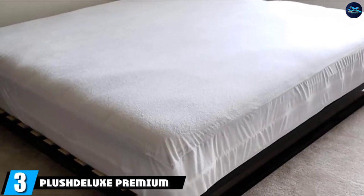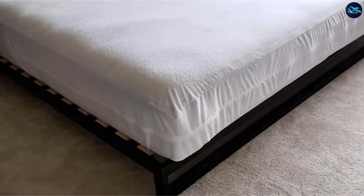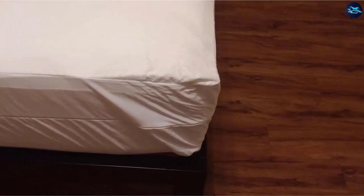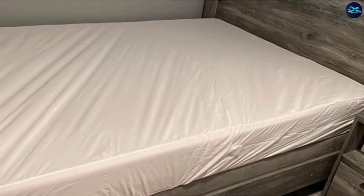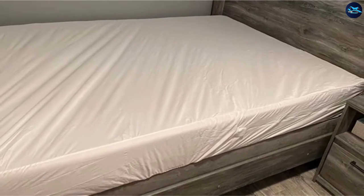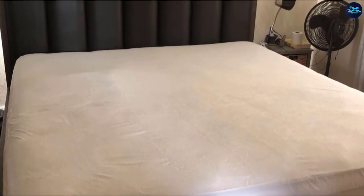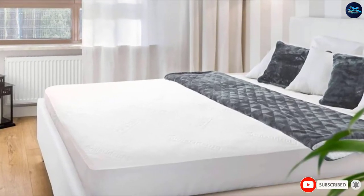The number 3 position is held by PlushDeluxe Premium Mattress Encasement. If you're looking for a bug-proof option that's also hypoallergenic, the PlushDeluxe Premium Mattress Encasement is an excellent choice. With six-sided protection, an extra fine, virtually invisible zipper, and a secure Velcro flap, you can rest assured your mattress will be free of pesky night crawlers. This product is ideal for anyone who suffers from allergies, asthma, or eczema. It also defends your bed against dust mites, bacteria, mold spores, and other allergens. The breathable interior layer ensures air circulates while also repelling moisture. PlushDeluxe stands behind its product and will refund or replace the encasement for up to 10 years after your purchase.